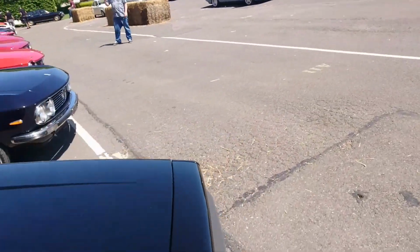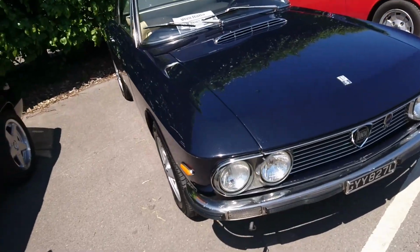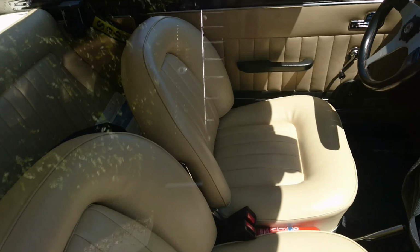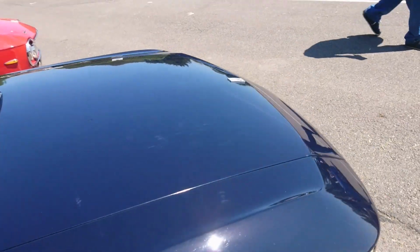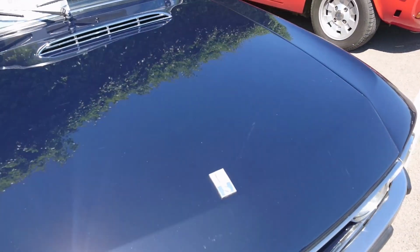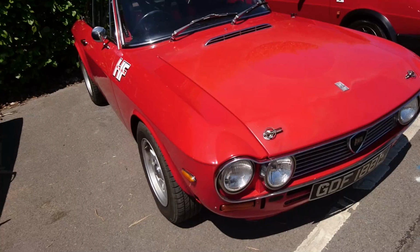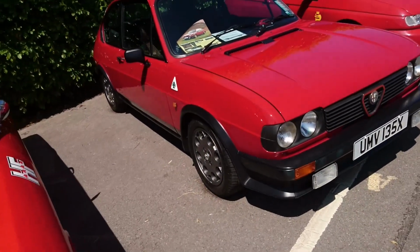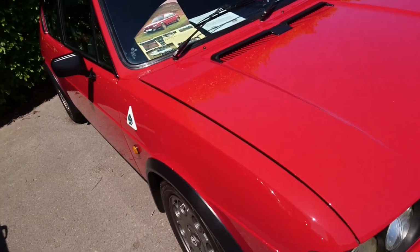Another Lancia Fulvia. This is a Series 2, sort of beige leather interior. Oh viewers, I do like a beige leather interior, a nice beige leather interior, and I love Lancia Fulvias. It's a 1.3S. It's an HF, again, L Reg, so 72-73. Alfasud, I think that's an Alfasud 1.5 Ti.